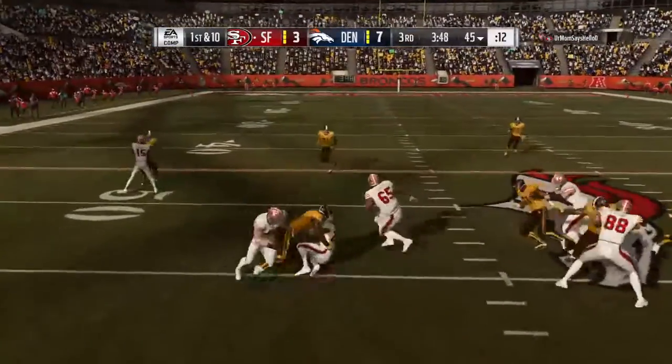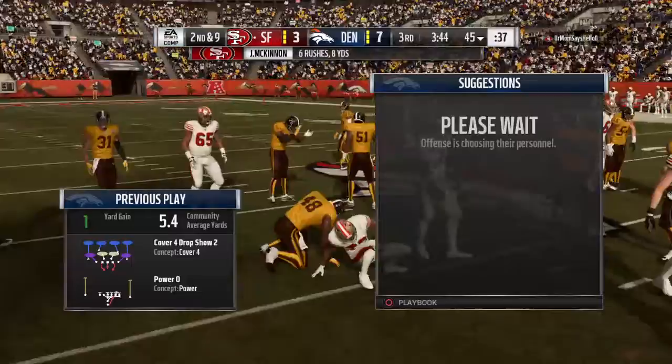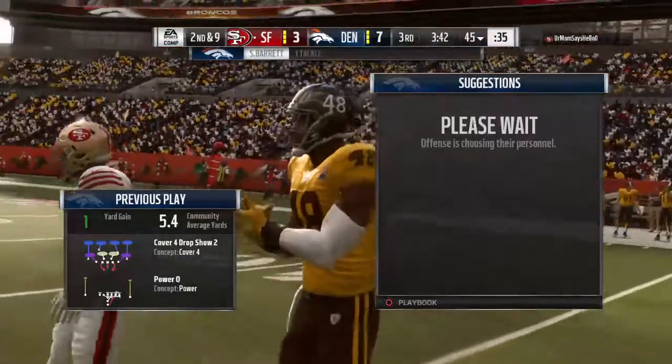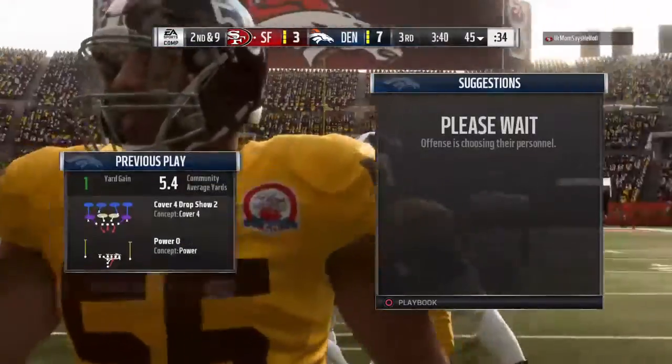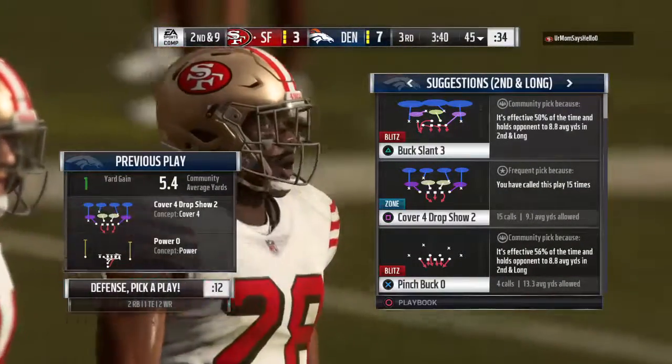Here's McKinnon. And he'll take this one up close to about the 45. Shaquille Barrett in on the tackle. Well, they're hoping that the second half is better for him than the first half. They've got to find a way to get him going. He's a big part of their offense.